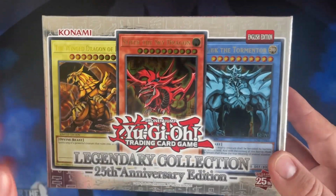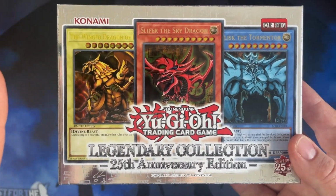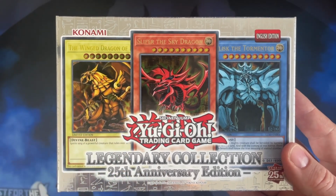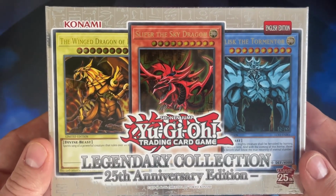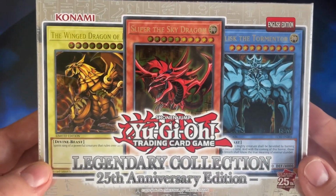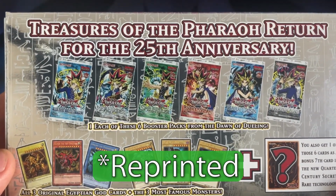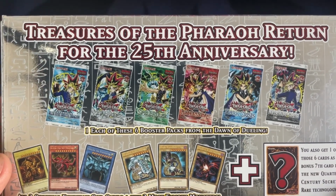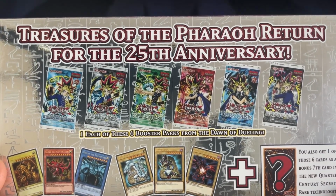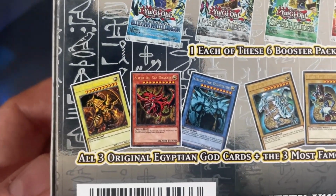Konami, on the other hand, and let me preface this by saying I don't know how Yu-Gi-Oh fans feel about Konami, so I'm not going to say that they are amazing, but this is how you do an anniversary edition. You know what's inside of this? You get six booster packs from the original sets: Legend of Blue Eyes White Dragon, Metal Raiders, Spell Ruler, Pharaoh's Servant, Dark Crisis, and Invasion of Chaos.